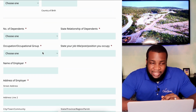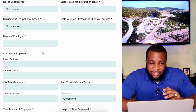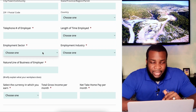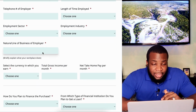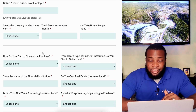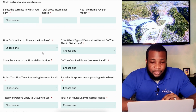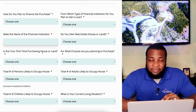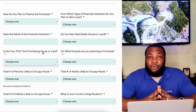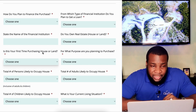Alright, they're also asking for your number of dependents, your occupation. So you go ahead and you'll fill in your employer detail, the name and the address, their contact details as well. And then further down on the list, they'll ask you the currency that you're earning, how much you're earning per month, and how much is it that you are taking home. Alright guys, so this information is very important, as it will be a part of what will determine if you will make it to the persons qualified in order to purchase these units.